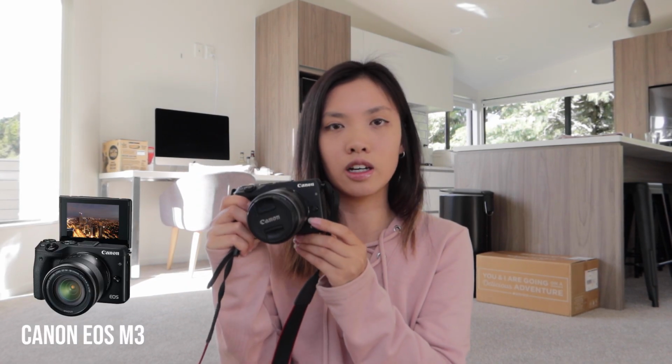But moving on, fast forward to 2015. We took a trip to Sydney and I always utilize duty free, so I got myself an early Christmas present. Was it? No, we were there in like July. Christmas in July? I got myself this camera. I still have it, as you can see. This is the EOS M3.